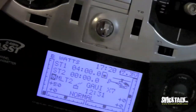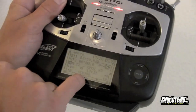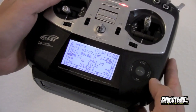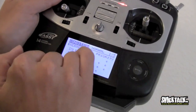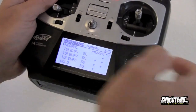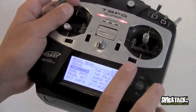Just like this one's a hot switch on the bench, I don't want to flick that. Same with switch B now. That's idle up 3. So you can see my normal, idle up 1, idle up 2, and idle up 3 conditions. So how I did that was I went to model, condition, I have idle up 1, idle up 2 on switch E here, and then idle up 3 is on switch B. Okay? Easy as that. So I went into my condition menu and made idle up 3.